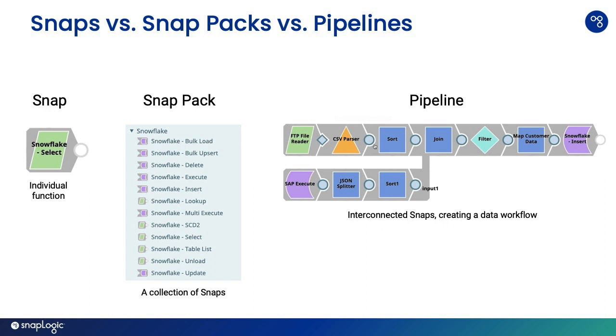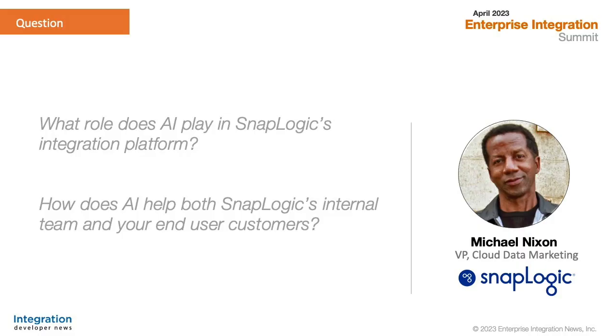Yeah, it's really fantastic, Michael. It's a rich, full-featured look at an operational pipeline, not just a mock-up and not just a connector. It's a great paradigm for talking about modern integration. And the follow-up question says, what is the role of AI in either helping SnapLogic design snaps or helping the user deploy them? Well, AI is used as an augmentation tool.